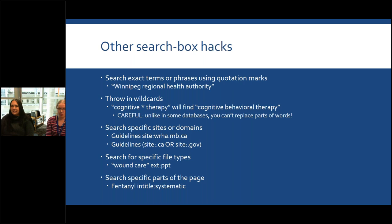All right, so you can search for exact phrases using quotation marks. So this will mean instead of looking for Winnipeg and regional and health and authority, you can just look for Winnipeg Regional Health Authority as one thing.